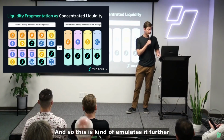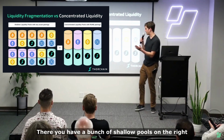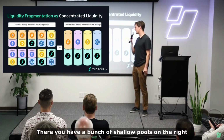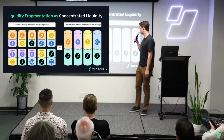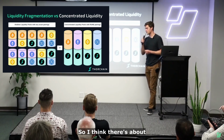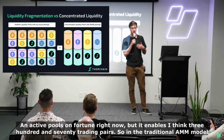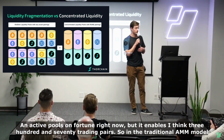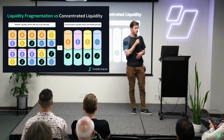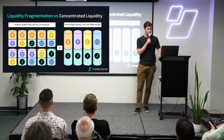And so this emulates it further. On the left there, you have a bunch of shallow pools, but on the right, with THORChain's design, you have concentrated liquidity. I think there's about 27 active pools on THORChain right now, but it enables, I think, 378 trading pairs. So in the traditional AMM model, you would need 378 liquidity pools to enable that. So that is capital efficiency right there.